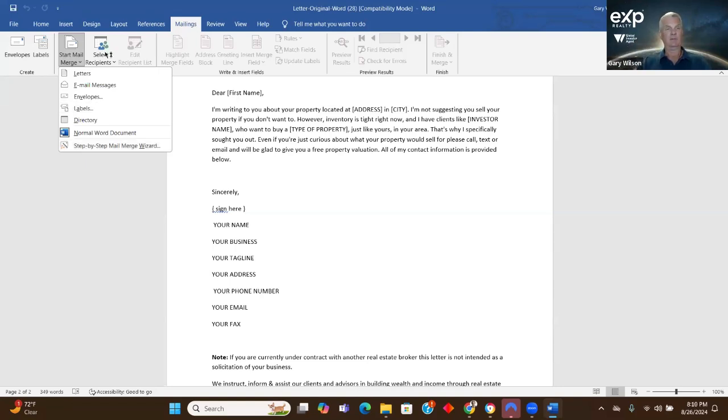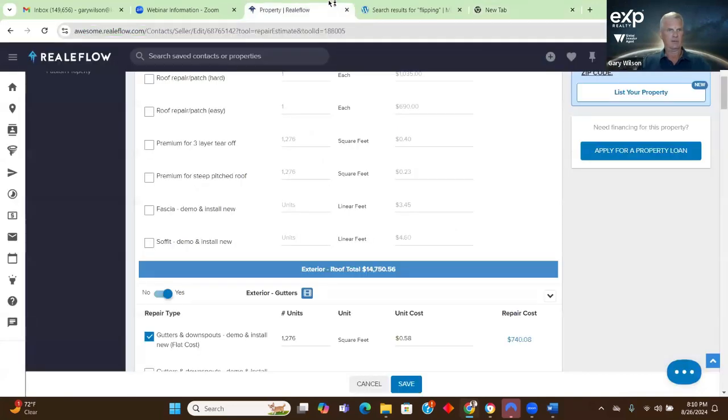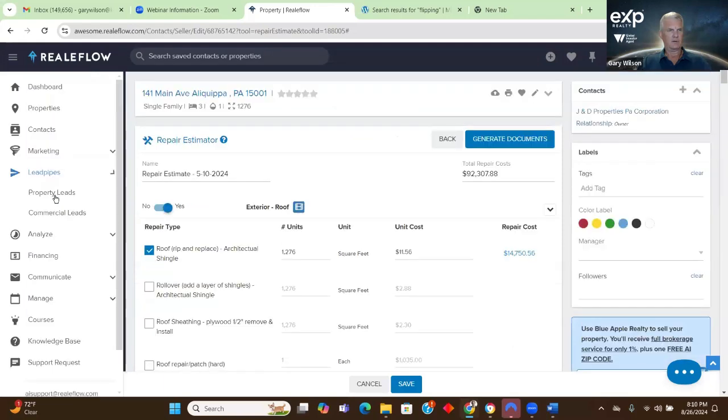Essentially, the next step is select your recipients. And this is the file that you downloaded from Realeflow. So let me go back there and I'll show you that real quick. All right. So I'm going to go back to my search property leads.